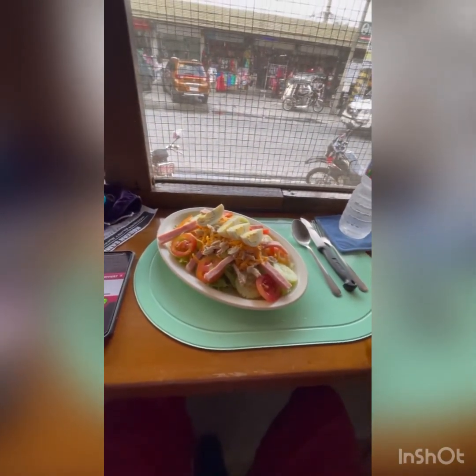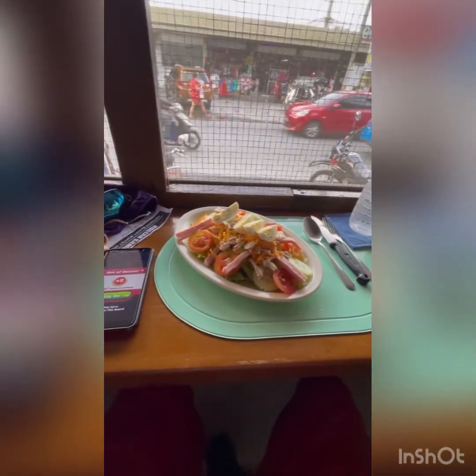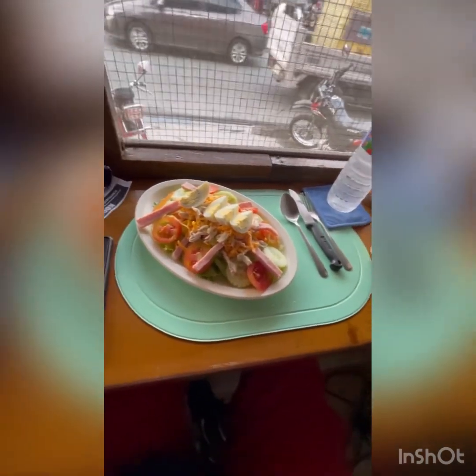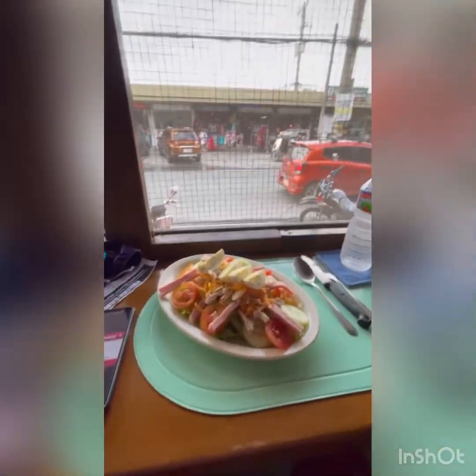Around 350, 300 and $3.60. It's more than enough for me, and that's a small. So it's time for me to dig in, and I'll let you enjoy some of the sights while I eat.